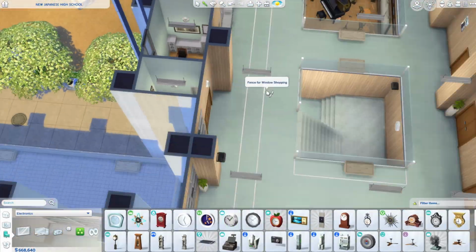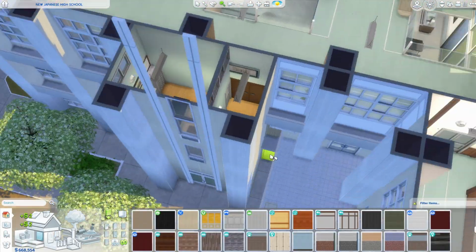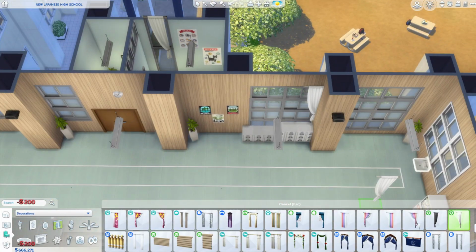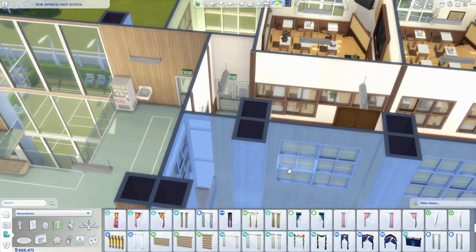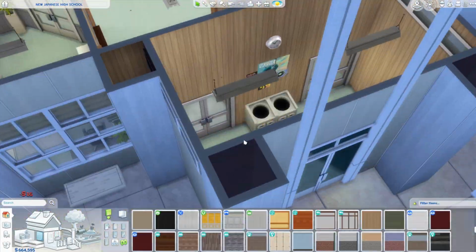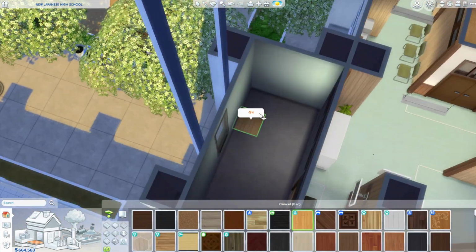So we have the music room that you saw, and you can see it on the top right there, and I wanted to have three openings to give it that open feel. So the bottom floor is more like a traditional type of school, and then you've got the second and third floor, which is a little bit more open. And I really like that about this school in particular.